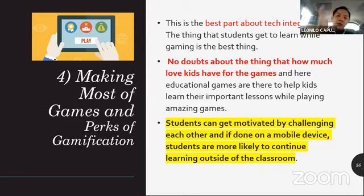Kung babalikan natin yung TPAC model, dapat yung ipapalaro natin sa bata ay angkop doon sa topic na ating ipapaliwanag. Students can get motivated by challenging each other, and if done on a mobile device or laptop or tablet, are more likely to continue learning outside the classroom. But of course, teachers should always provide an alternative to those students who have challenges with online mechanisms.